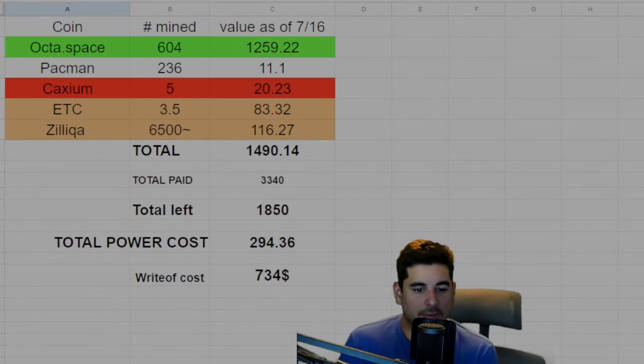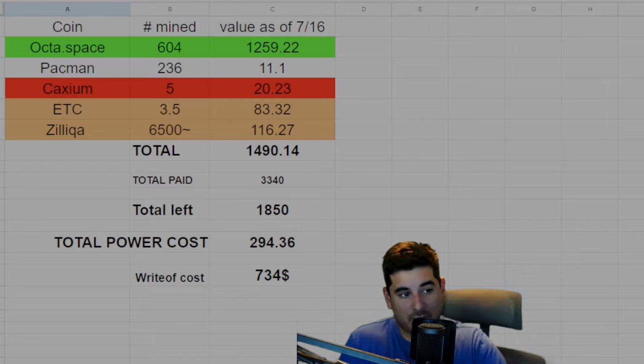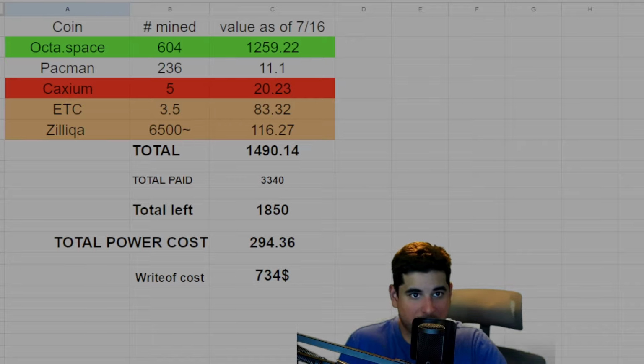Alright, so here's what you've all been waiting for. My profitability numbers. You can see here that anything that is highlighted in green is doing great, like Octaspace. Anything in red is doing really bad, like Connexium. And the ones in orange are just doing okay, not as bad as Connexium, which is ETC and Zilliqa. Basically mined 4 different kinds of Ethash coins over the last 6 months, including ZIL.